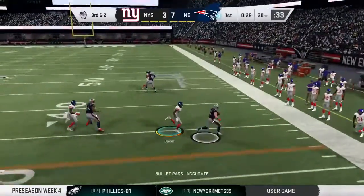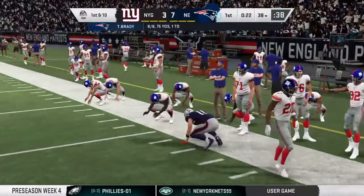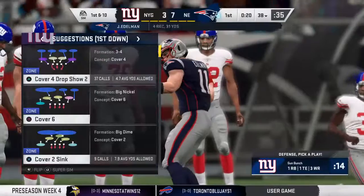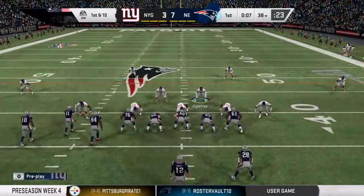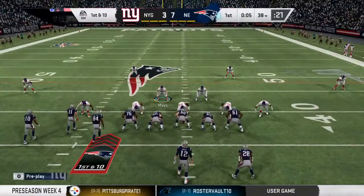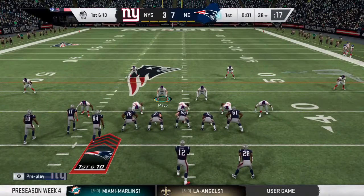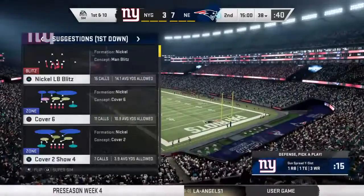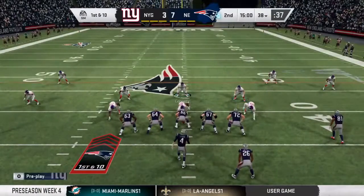Brady looking to throw on 3rd and 2. And he'll have his man. That's Edelman, and he's going to have the first down at about the 38. Brady to his old reliable Edelman, and the Patriots have a first down. Brady, 8 of 8 throwing the ball in this first quarter. It's 1st and 10. After one, 7-3 the score on EA Sports.